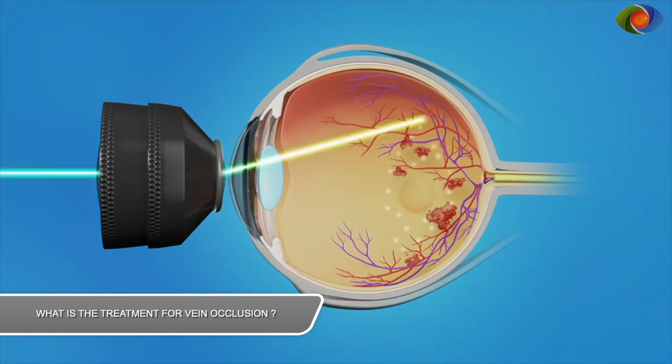To prevent further complication, we also may need to do some laser. That complication is the development of new blood vessels. So to prevent new blood vessels from occurring either in the retina or in the black part of your eye called the iris, the doctor may advise that you need to undergo pan-retinal photocoagulation or a retinal laser. So these are the two modalities of treatment that we need for vein occlusions.